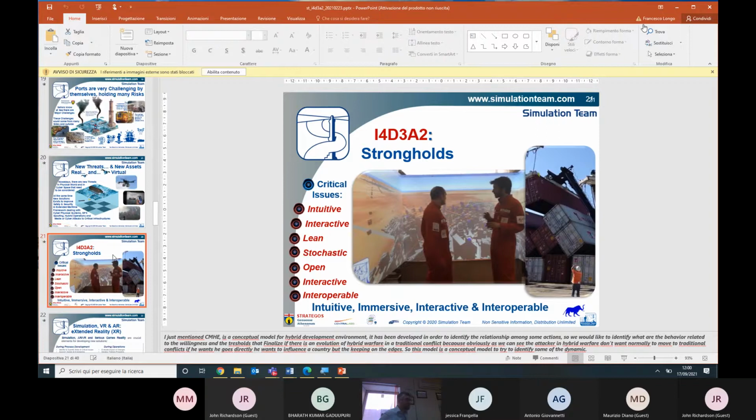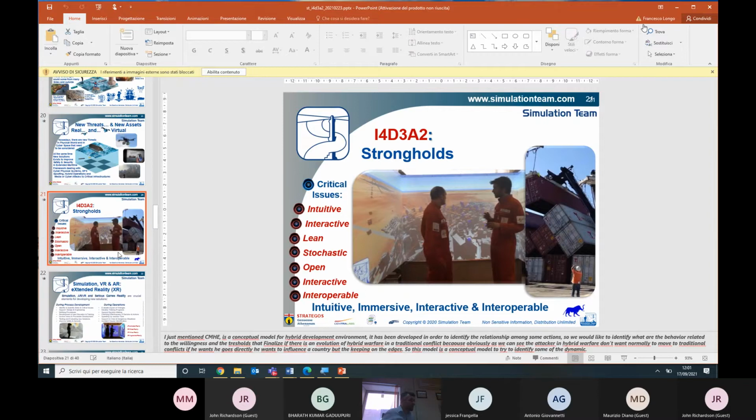These are some strongholds of the project. The serious game that we are going to develop will be intuitive. The idea is to do something simple that operators are able to understand and use in a very friendly and easy way. It should be interactive, and it should obviously include some stochastic aspect, because when you recreate a scenario for training, it is important to recreate a realistic scenario. So it is important to include stochastic variables that give the possibility to create new scenarios every time, as close as possible to what usually happens in the real environment. And we know that what happens in the real environment is usually stochastic, as well as interactive and interoperable.